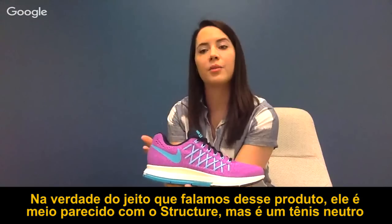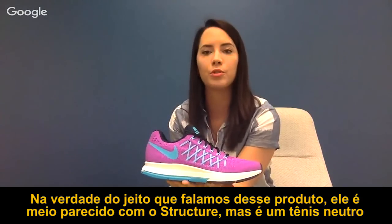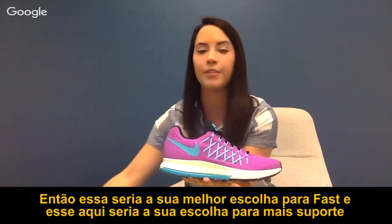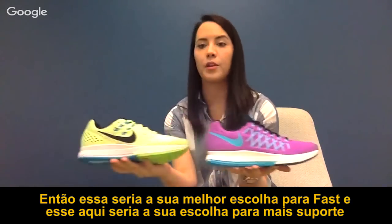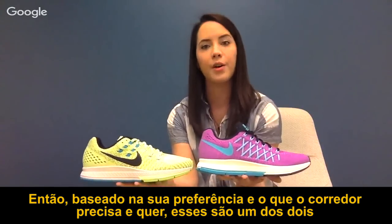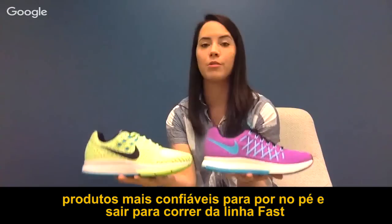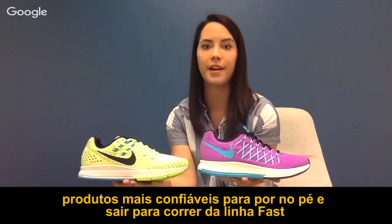Actually, the way we talk about this product is very similar to the structure. It's just going to be a more neutral shoe. So this will be your neutral offering from Fast, and then this will be your more supportive offering. So based on preference and based on what the runner needs and wants, these are 2 of our most trusted go-to products in the Fast line.